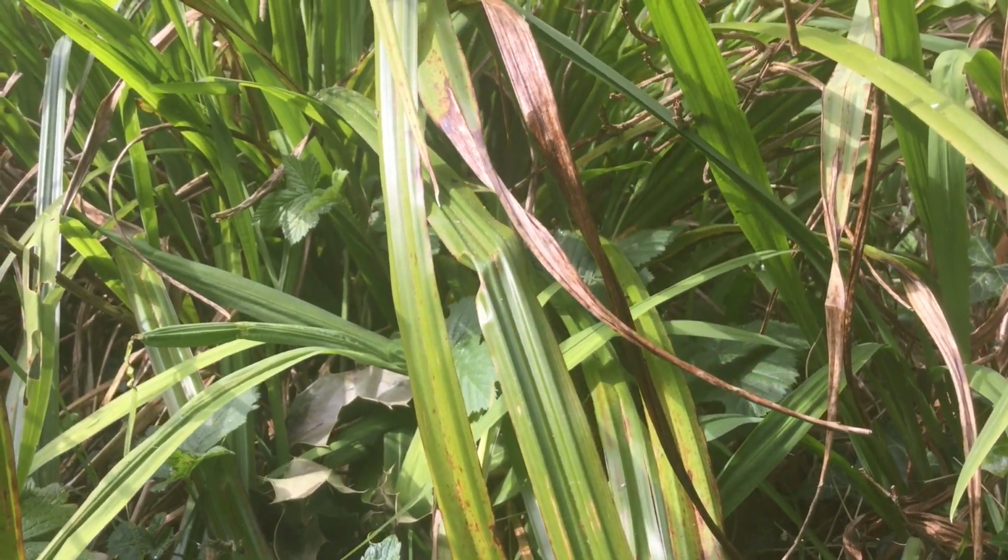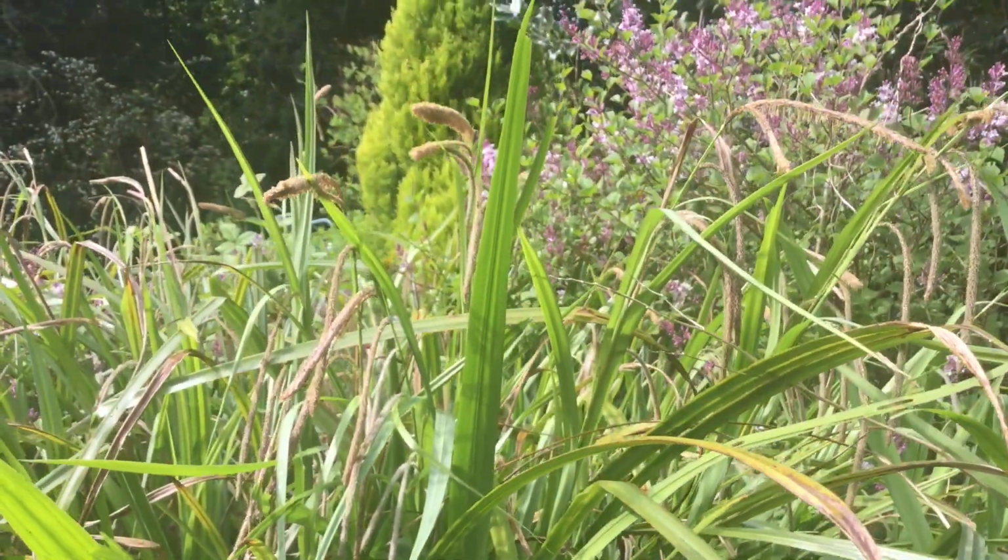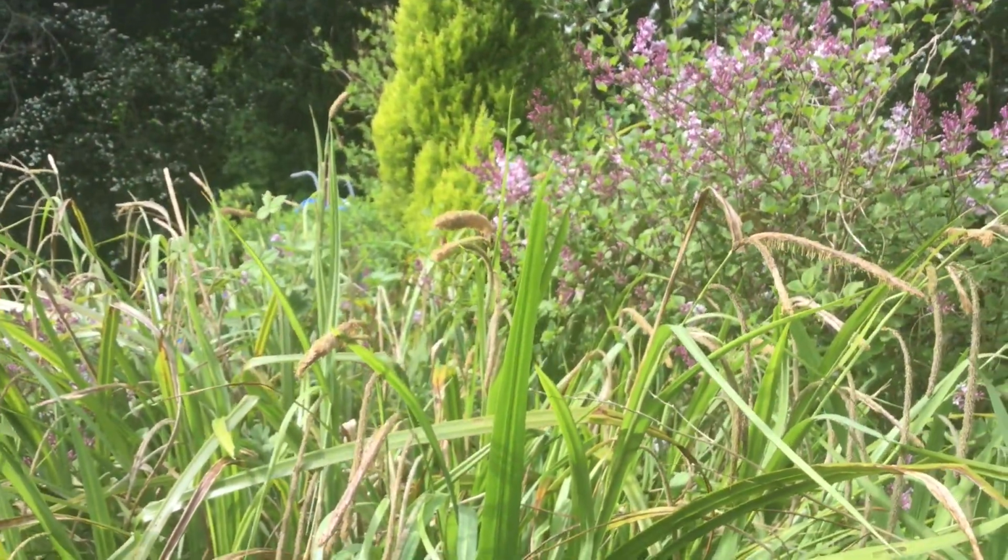It's grass, but it's long grass. Look how long it is. Here's some more grass. Is it long or is it short? You're right, it's short grass.